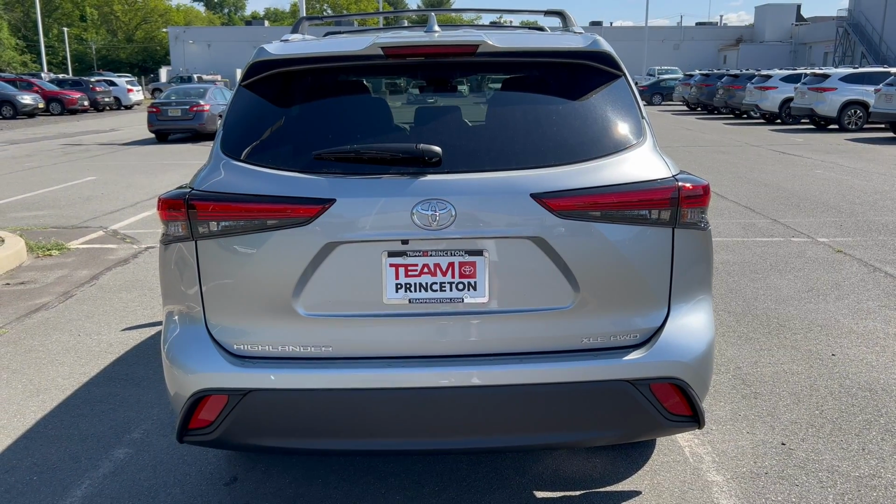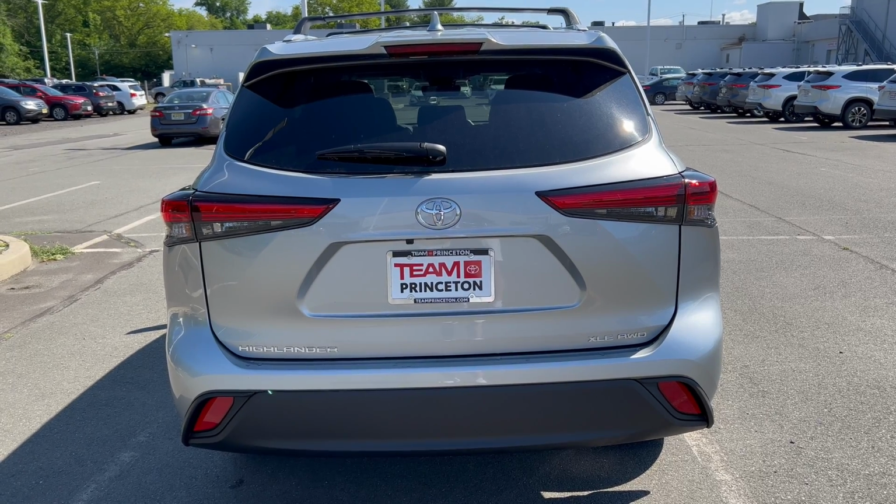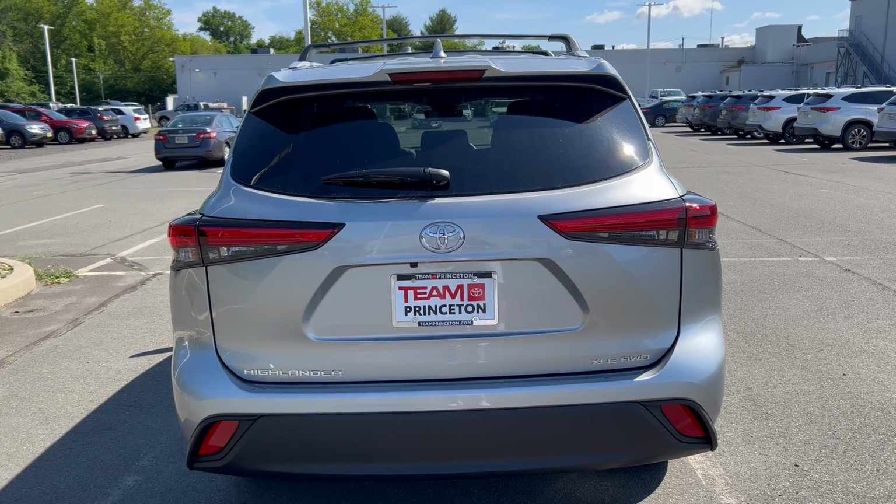All right, and here we go. We have the tailgate area. Pop it from your key fob right here.